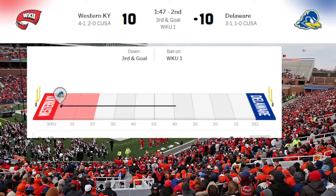In motion. Goes to Kelly. It's Silver bouncing around and reaching. He'll be stopped just shy inside the 1. With Delaware in position to work some clock and punch it in on second and goal from the 1. And also not allow Western Kentucky to have any time here to respond.